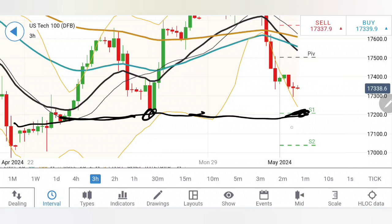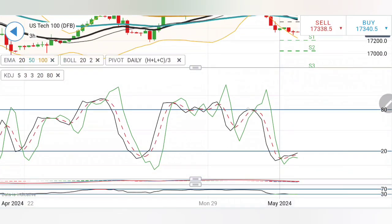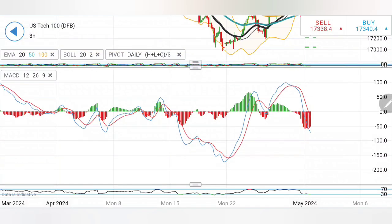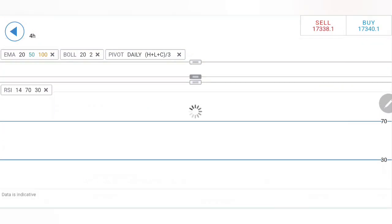Now this could happen again today, but right now I can look forward to higher lows and higher highs. So as long as 17,380 is not taken, do not treat Nasdaq as bearish. Stochastic is oversold. MACD has seen a sharp U-turn here. It is trading bearish, and it has further scope to drop. RSI is coming to the oversold zone.